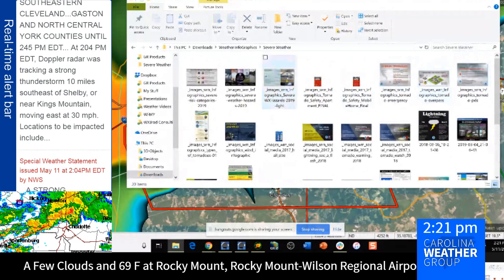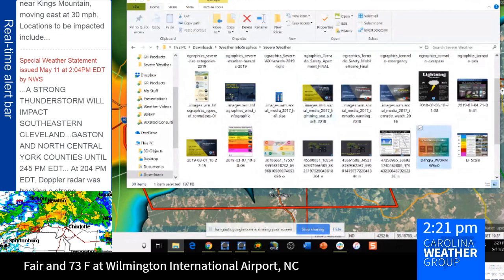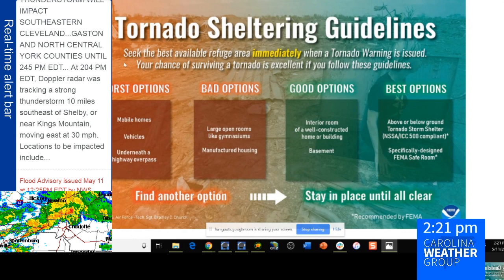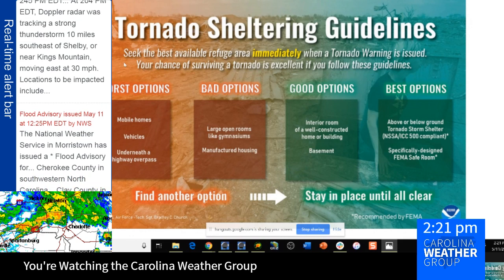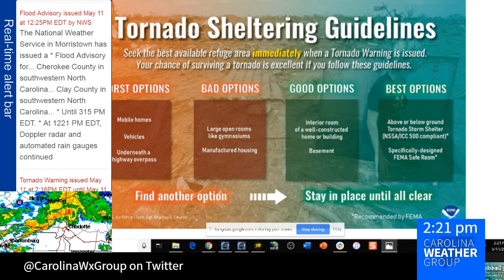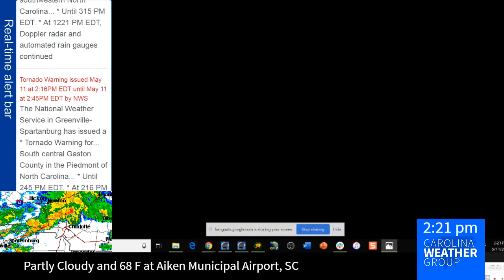Here's what we need to do and where we need to go if you are in this tornado warning. Here's the graphic I was wanting to look at. Here's the best place to go for a tornado warning. The worst option, obviously, is mobile homes and vehicles and underneath highway overpasses. Hopefully you have a basement or a storm cellar in your house, and that's where you definitely want to be. But if you don't have those, you need to be in the most interior part of your home. Put as many walls between you and the outside, and that way it will protect you from any of the flying debris.